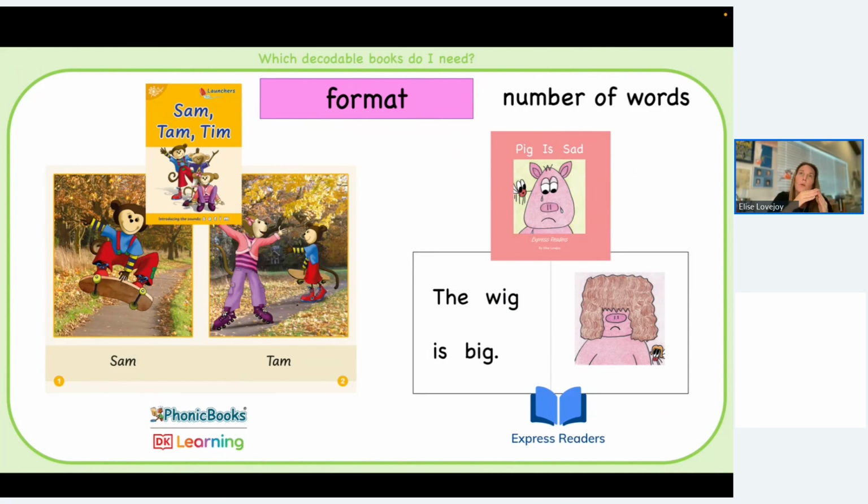Also, it helps as far as length of sentence because if it is laborious for you to decode a word or a lot of words, it will take you a long time to get through that sentence. And so the meaning gets lost. It's harder to provide meaning when you're decoding every single word. So the less that there are, the better in that case.